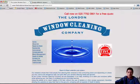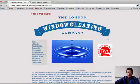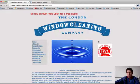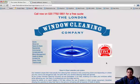In terms of the core messaging, one being the free quote, and two, having a no quibble money back guarantee. Even though the free quote is included at the top, I think it would be worth including it within the core area of the page, just to make it more visible. And also having a no quibble money back guarantee is something which would give people confidence in making the inquiry.